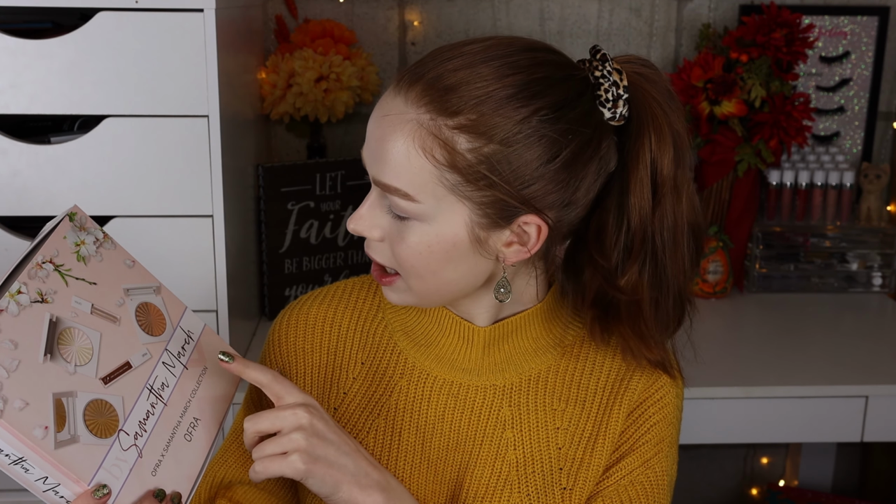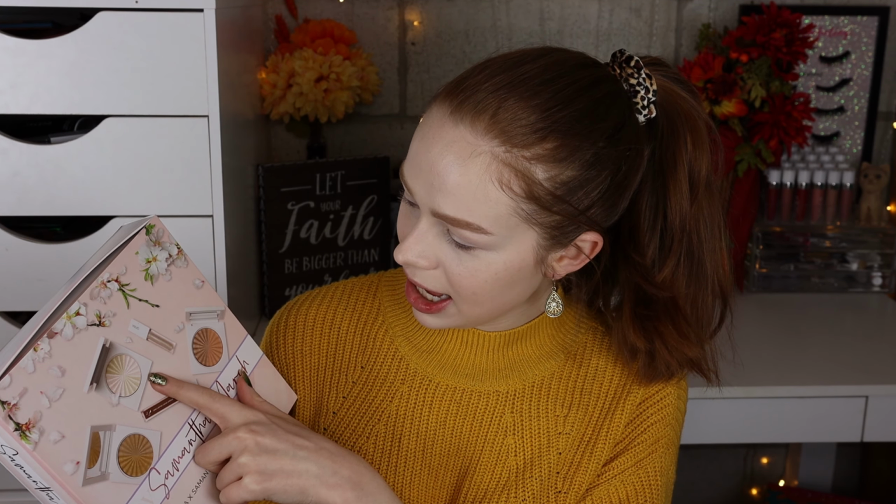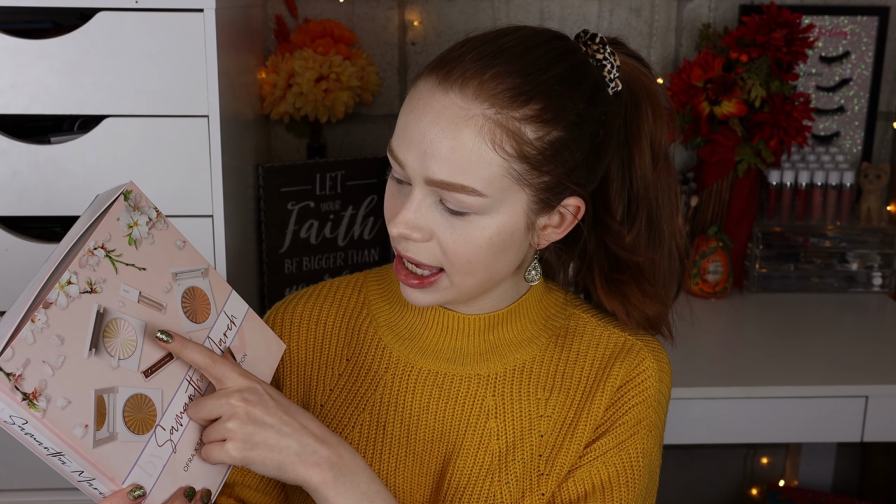There is a blush, a bronzer, and a highlighter duo, and the highlighter is actually from the original collab that Samantha did with Ofra. So there is Pillow Talk and Star Island in there, which I absolutely love. Ofra's highlighters. I have the original one here, the March Beauty Word one, which is what it used to be called. Now it's called Start Inspired. So here's what mine looks like.